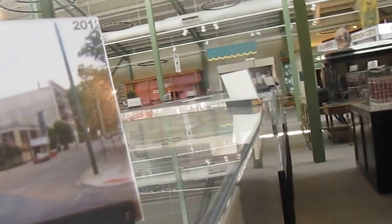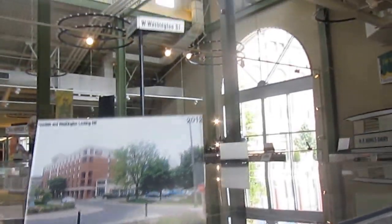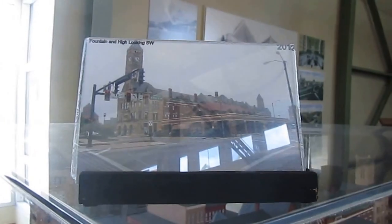So these pictures show what it looks like today. This is very interesting history-wise. Fountain and Washington looking northeast. The Fountain looking northwest. This is what it would have looked like probably before the water fountains that they put in. Fountain and High looking southwest.